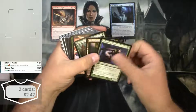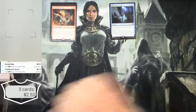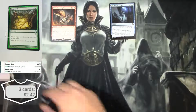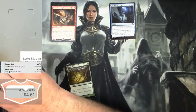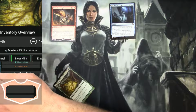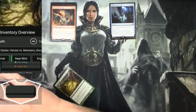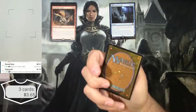Let's check Glade Cove Scout. It's a good uncommon, but it's not going to rate very much for money. Regrowth is actually okay. Oh, got some spam from the TCGplayer app here. Let's see here. Get off of there. It's a different edition. Dual Decks. $1.23, will take it. It's definitely not in great condition.